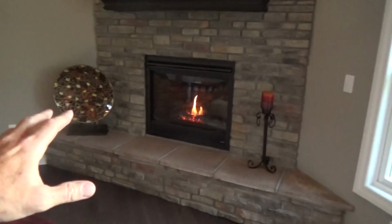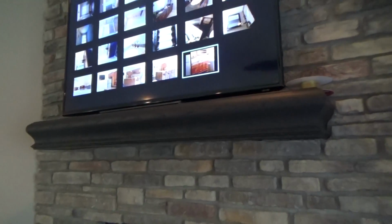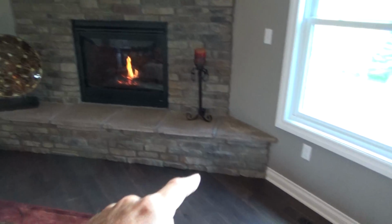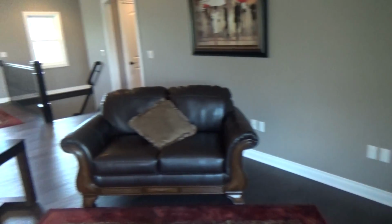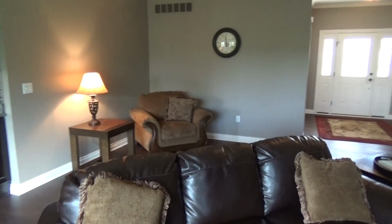Here's your fireplace. We did it in stone with an oak mantle up here, and we put a cable and a TV outlet behind it with power for a big flat screen. We've got a 50-inch up there right now. There's a hearth here you can sit on. That's a 42-inch Heatilator fireplace. And then just panning around, your great room is about 25 by 28 right in that area.